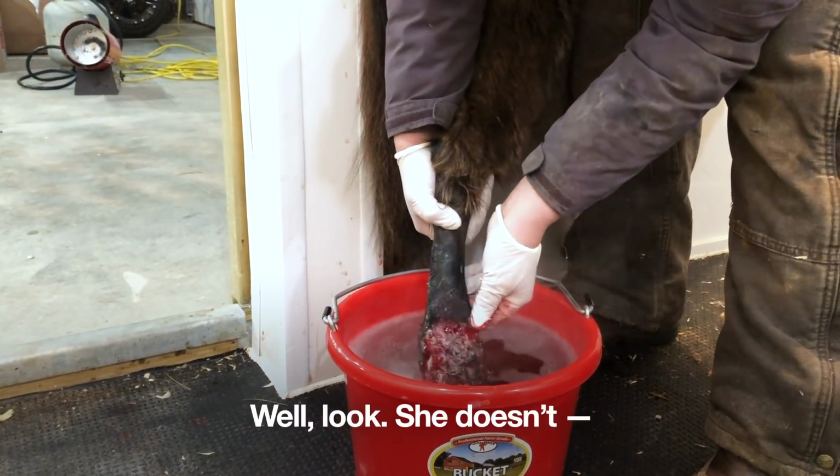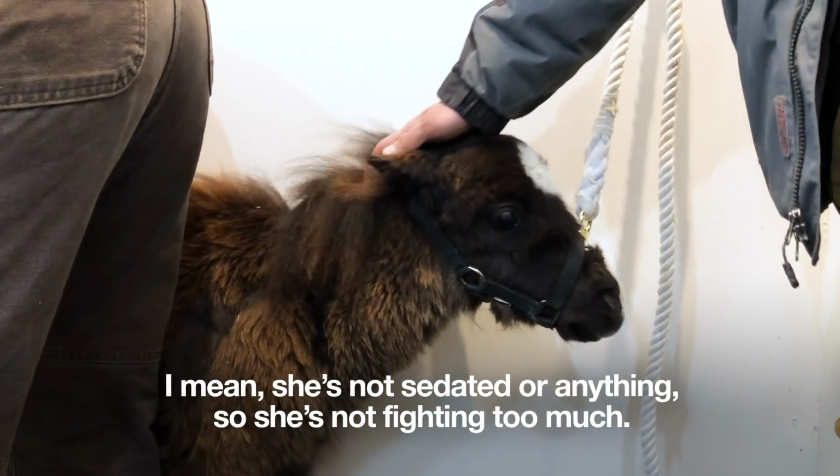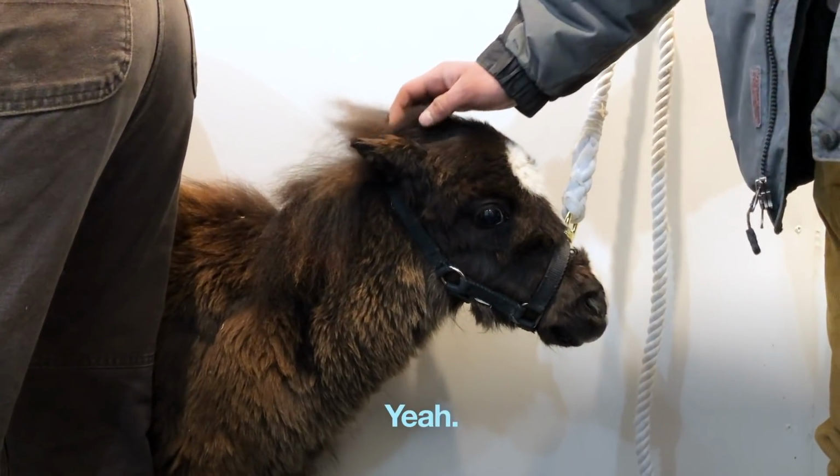Does this hurt? Well, look, she's not sedated or anything, so she's not fighting too much. She's only 6 months old. She's being so good.